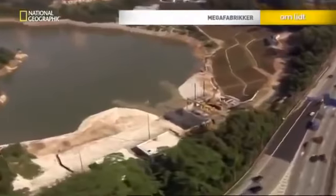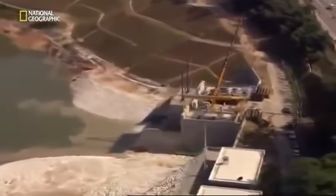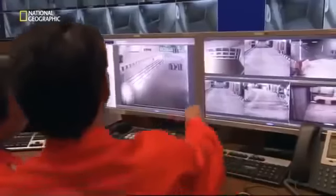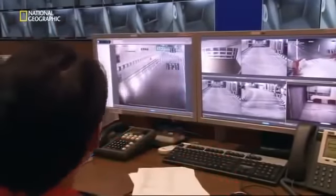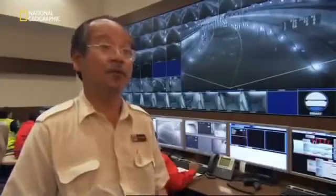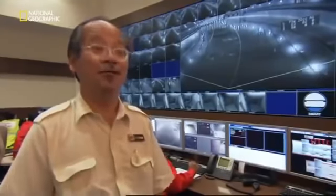Finally, the team spots the floodwaters flowing out of the tunnel south of the city. The SMART has passed its final test. It's working exactly as designed. Malaysia's Director General of Irrigation and Drainage, Datuk Kisrul, has been waiting for this moment for years. With this under our belt, I think we can be confident that we'll be ready when the big flood comes.